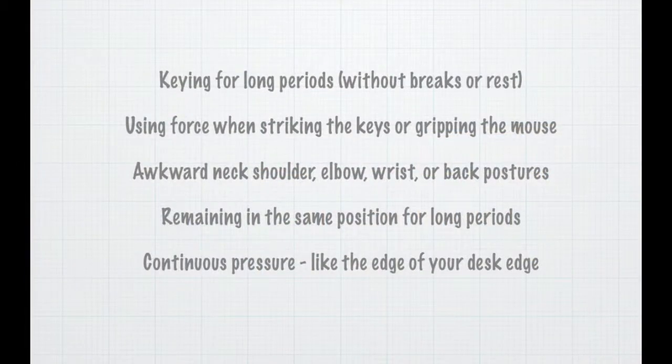I should have a little graphic that says perpendicular, so that my eyes, my head is perfectly in line with that screen, that display, that monitor on my computer, on my laptop or desktop. If you're remaining in the same position for long periods of time. So just like the first one, is if you're static and your body is sitting in that one same position.